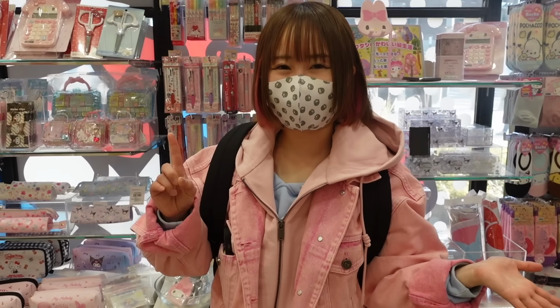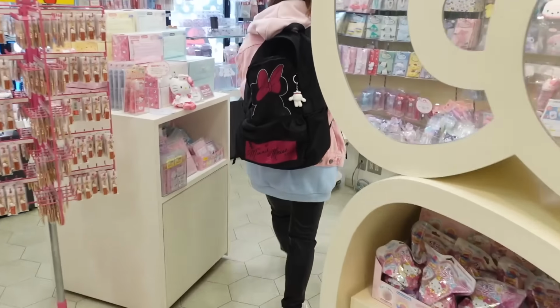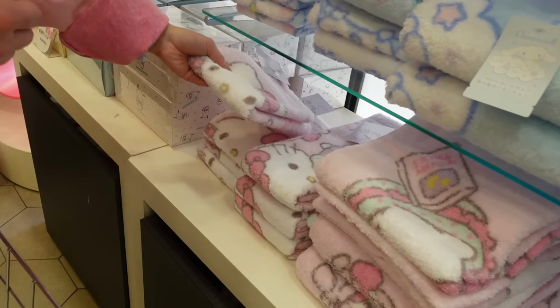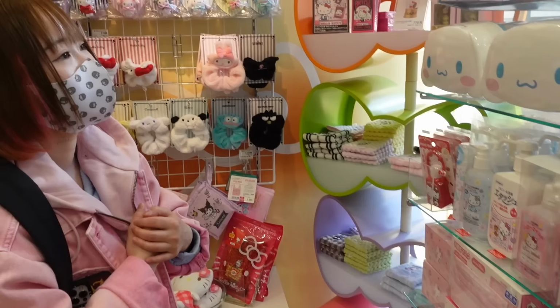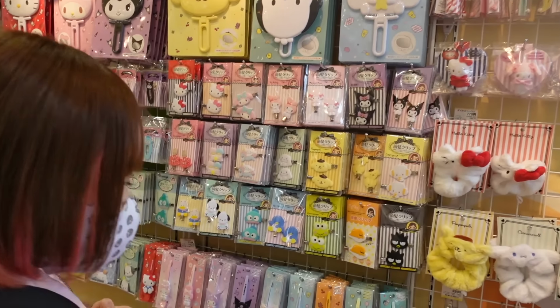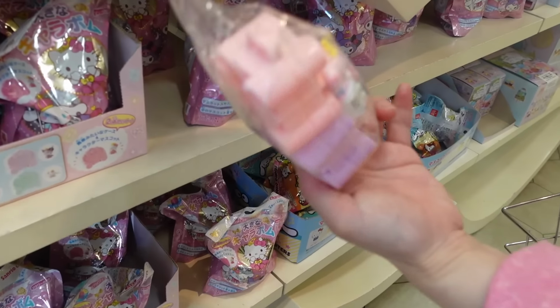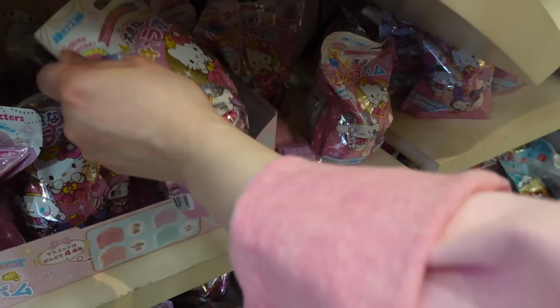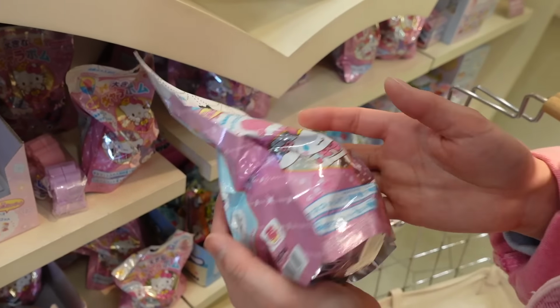Here's the first floor. The first floor has a lot of stuff too. This towel looks so soft. Oh, it's so fluffy. Some masks, alcohol wipes, hair accessories, which we saw upstairs as well. Ooh, bath bomb. Let's try one. Oh, this is a really big bath bomb. It's so heavy.